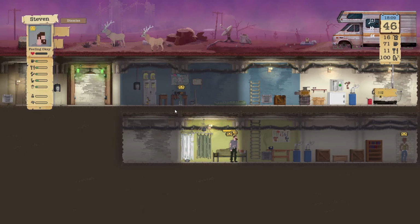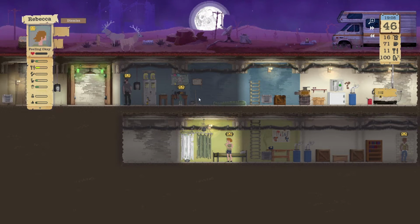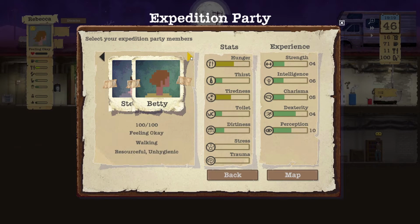Okay. Okay, Steve. Head up there, would you? Because you're near the door then when you get out. And then Rebecca, yeah, you're ready and you're a tiny bit hungry, but we won't send you that far. So there we go. So we'll send you 2 out, I think. Let's get you 2 on an expedition. So, Stephen, yes. And, where are you? Rebecca. Yes. Oh, I haven't really looked at your stats. You're optimistic and unhygienic. Oh, lovely. Welcome to this enclosed space.